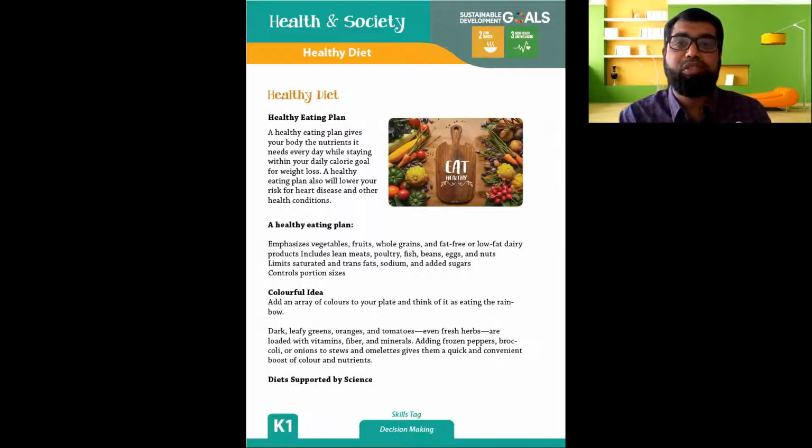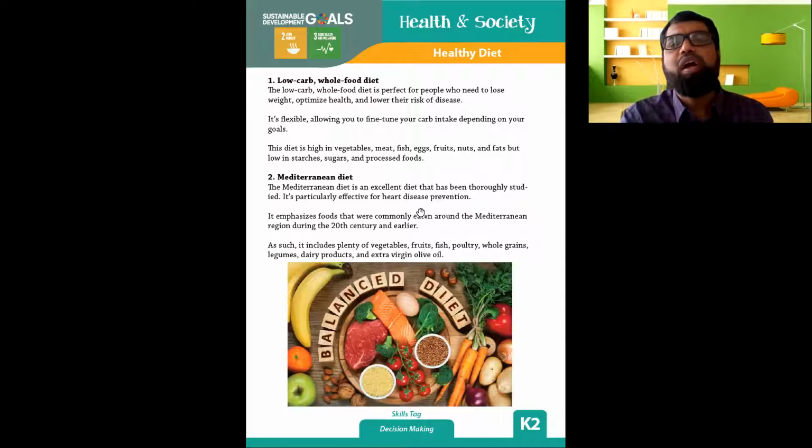My SDG tag, of course, will be goal number 2, which is zero hunger, and goal number 3, which is good health and well-being. How do I take my conversation forward? What are the diets available? And if you're not a big time foodie, you can read that, or else you can find your own diets.